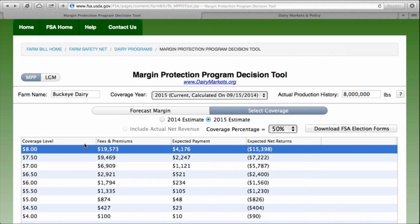How does the feed ration for MPP compare to LGM? And this will be our last question. The feed ration for MPP is in the Farm Bill. It's fixed. Those parameters don't change. Similar to the feed components used in the MILC program, those parameters did not change as well. Whereas LGM Dairy is fully customizable.